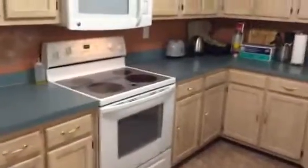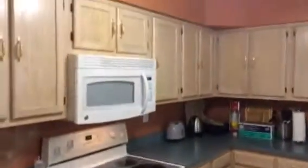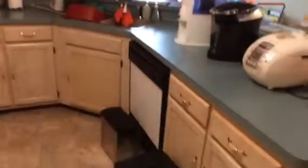Dining area here, over on this side of the great room, you have a bar separating the dining area from the kitchen. Side-by-side refrigerator with ice and water dispenser. Does come with washer and dryer. Owner tells me that washing machine is brand new.